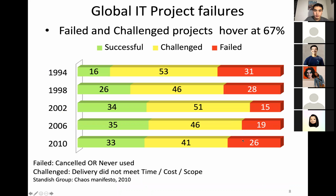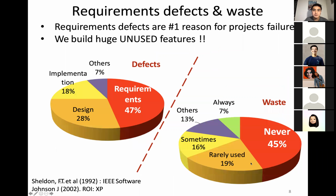And what this really comes down to is the failure rate in IT is extremely high. Even in 2010, only 33% of projects actually succeeded. And this isn't just startups. This is also internal projects at larger companies like Google or Facebook that were polled. Most of them are either challenged or fail. A challenged project means that the delivery of the product did not meet the time, the cost, or the scope. And there's a source which you can look at.